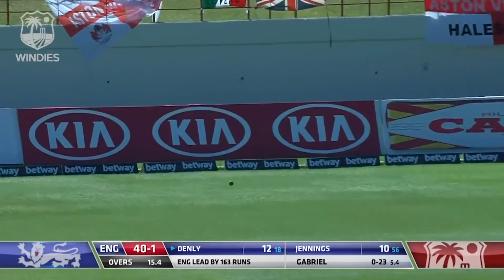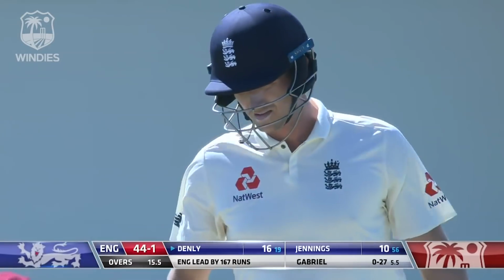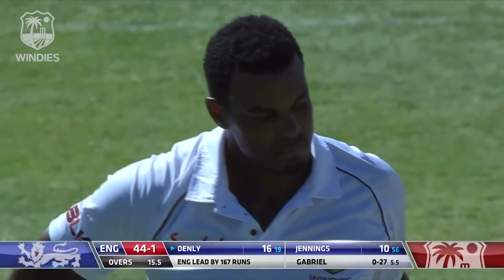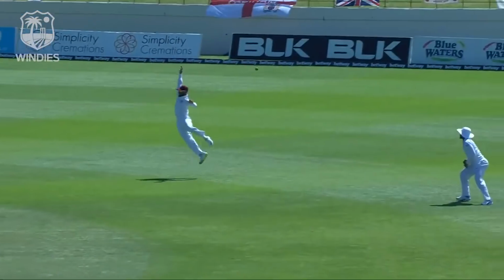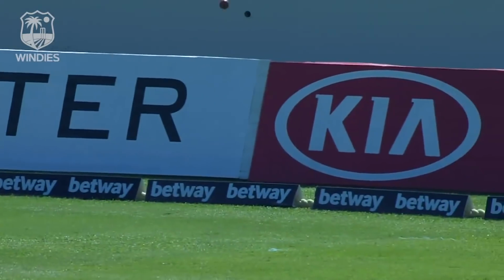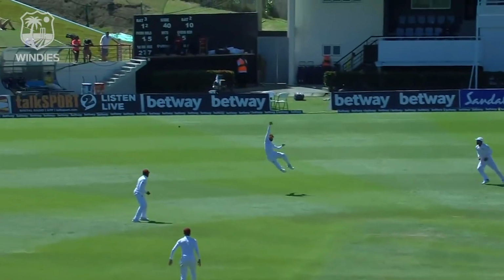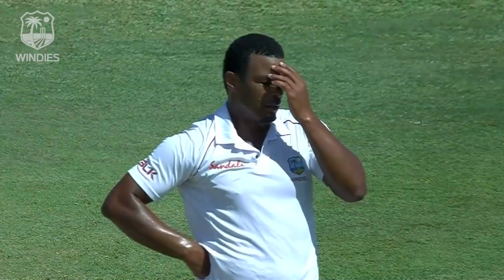Slashed hard and over gully. That's not a bad option. If it's wide, throw the kitchen sink at it. Yeah, it's a horizontal bat shot as well. So that's a better option than playing the back foot punch, as we've seen with some of the players. Those shots would have led to their downfall, as in the case of Shai Hope, Roston Chase. But Joe Denly goes for that cut shot and commits to it, more importantly.